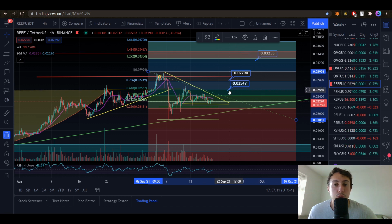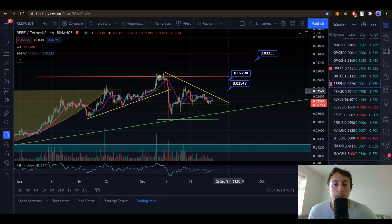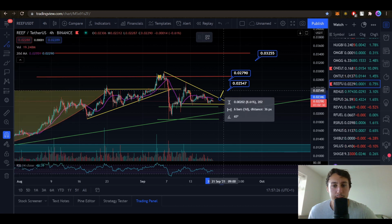We need to come through 0.025, which is the golden fib level. That's a very critical level, which is why I've got this marked out. I think we break to the upside of this descending triangle. We could possibly break out to 0.025. Maybe we'll get a bit of bumpy resistance over there. That makes an 8% trade in itself.